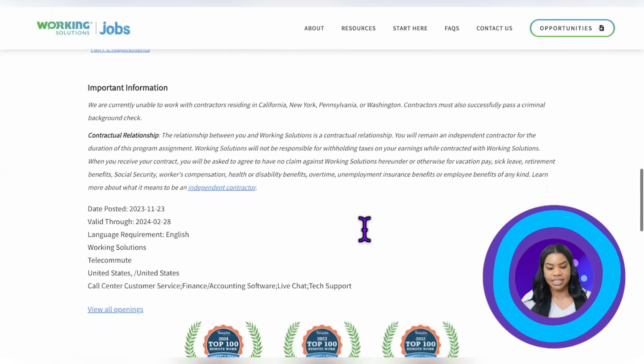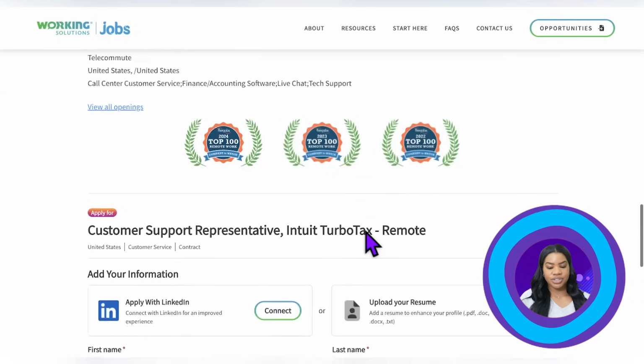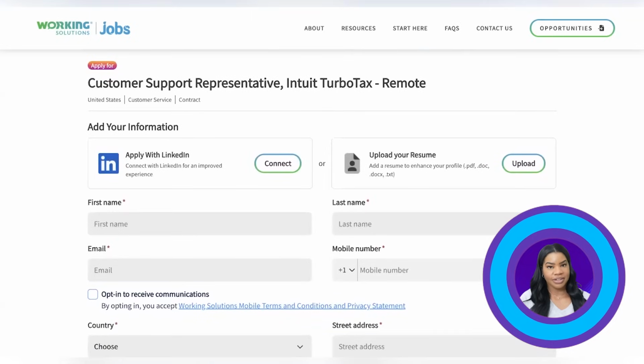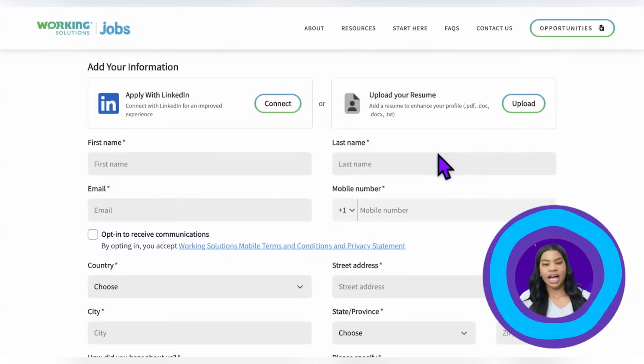Now, if you're like, yes, let's go ahead and do this, I wanna get started, all you need to do is just scroll down, and this is where you will fill out that profile. And then remember, it's optional to upload your resume. It's optional to connect to LinkedIn. That assessment, that's the most important thing. So go ahead and fill out all of this. This is how they get to know you.